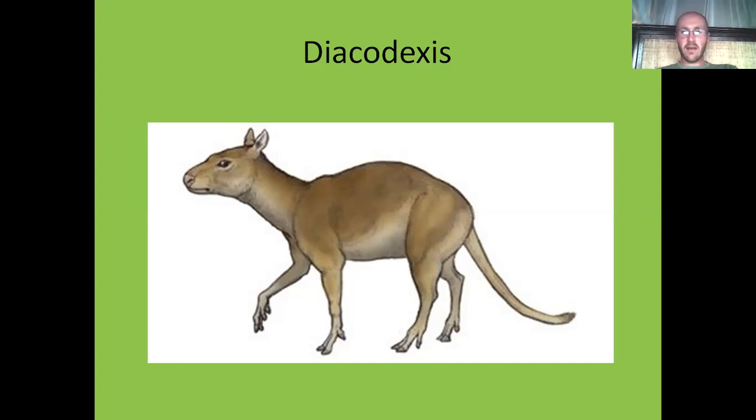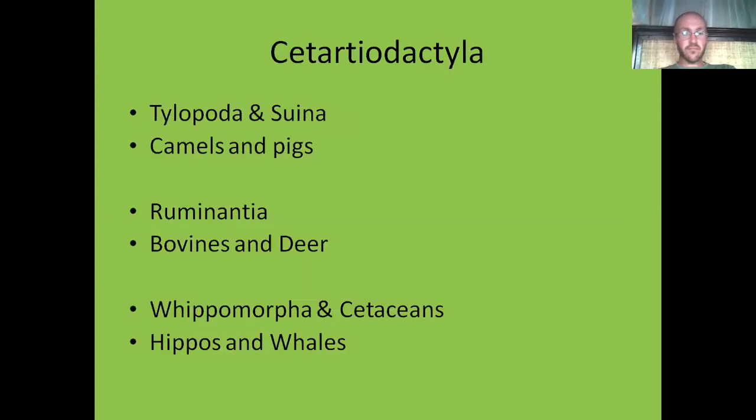Diacodexis had a pretty long run, from just under 40 million years. Initially the theory was that this animal started to evolve a smaller foot structure for making greater and greater strides, basically allowing it to run faster than its predators.